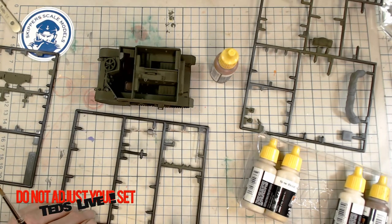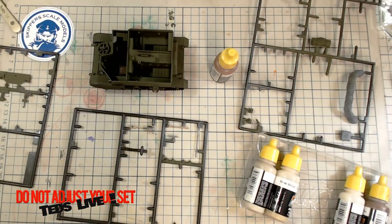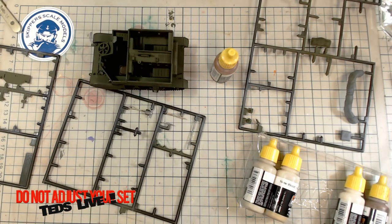Right. Another thing we've got to paint is a radio set. So we'll let that dry a bit and then we'll come back to it.